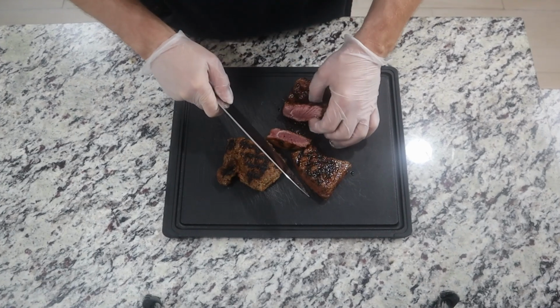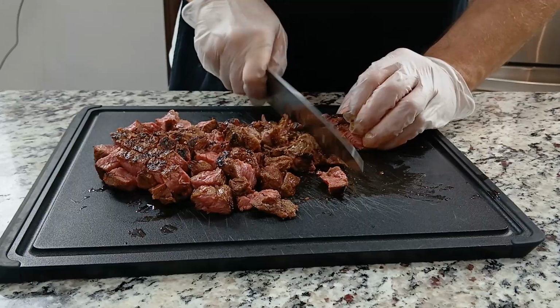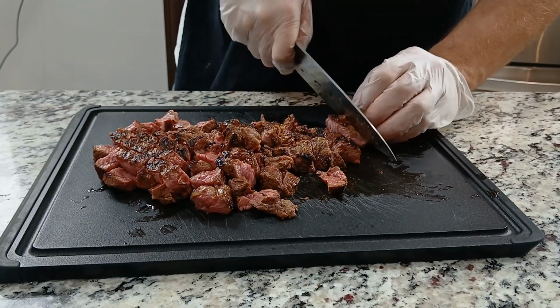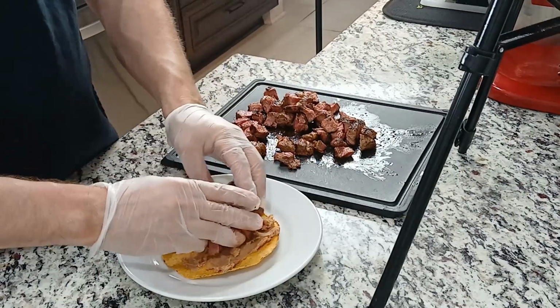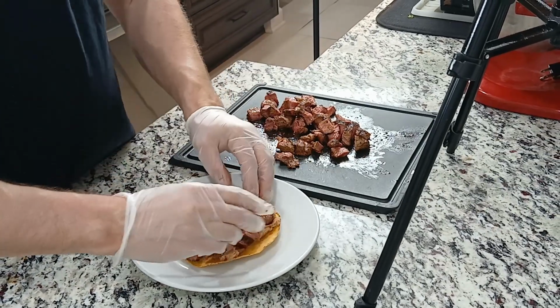And I've noticed that some people like to cut steak into strips when making tostadas, and while that may look good in pictures, it isn't all that practical when you go to eat it, so I'm going to dice it into small squares. So with the steak all cut up now, I've taken the tortilla out of the oven and we can get this thing assembled.